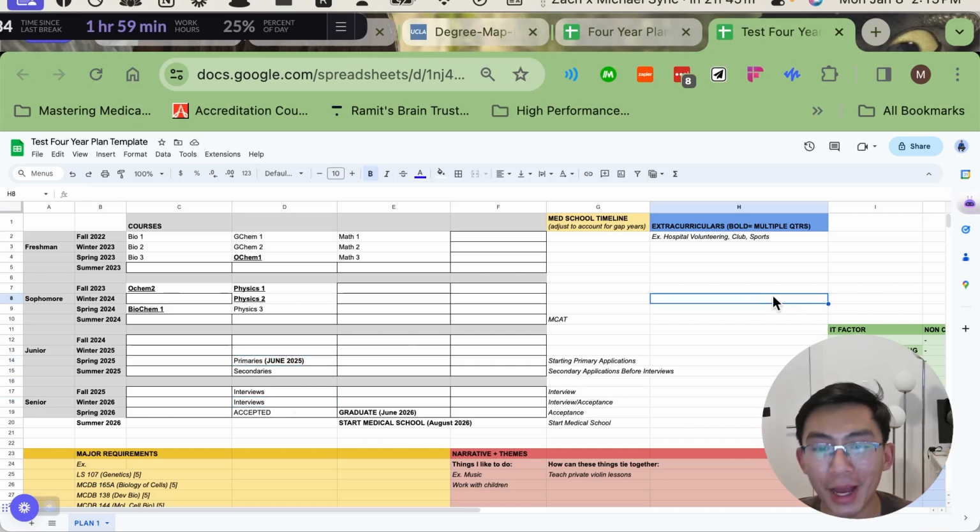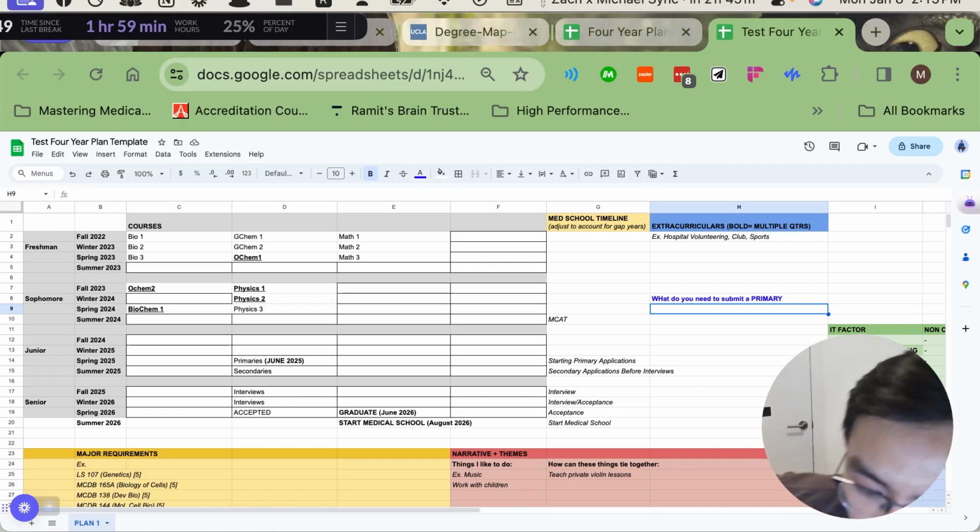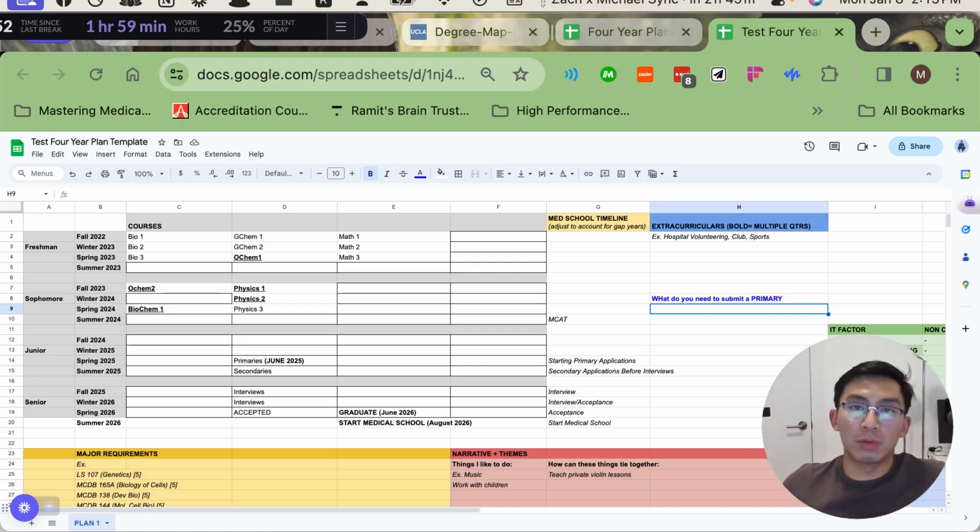Now let's go even more backwards. What do you need to submit a primary application, right? And on the primary application are what I call the 6 levers. Essentially, these are the 6 things that really matter to medical school admissions.